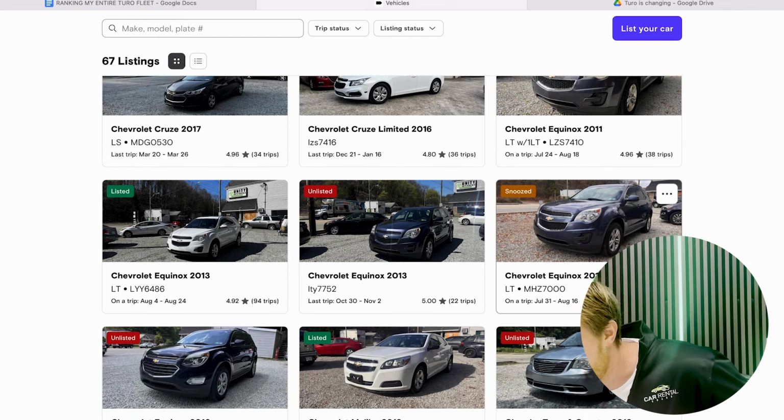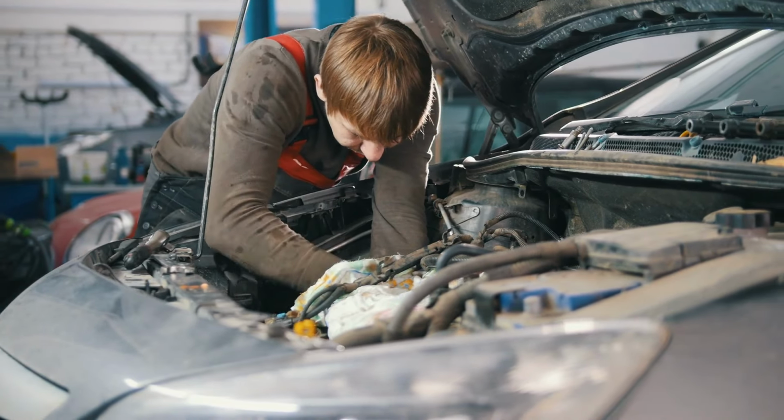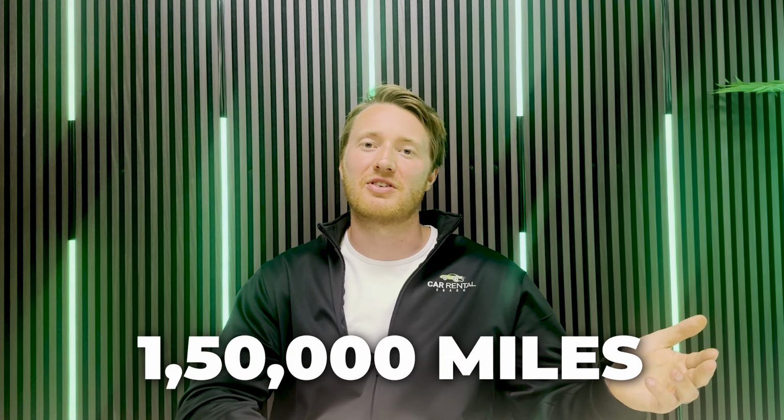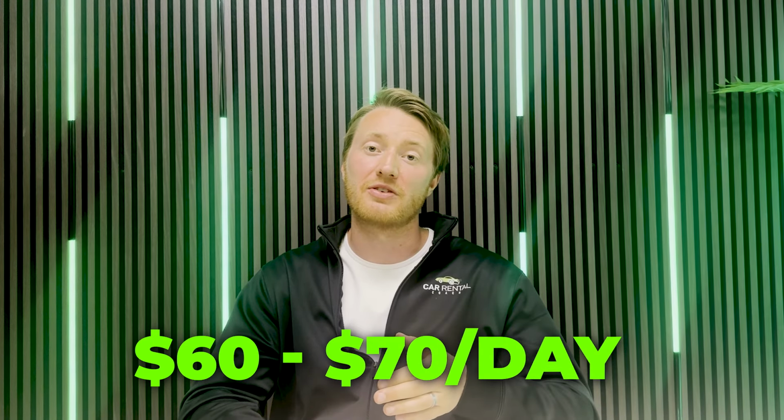So these Chevy Equinoxes have all served me super, super well. I'm going to give them all an A. I only had one issue with the Chevy Equinox where I had to replace the transmission, but it was a higher mileage car at over 150,000 miles on it at that point, so it wasn't that big of a deal and it was to be expected. It was a fairly cheap fix, and let me just say this. These cars rent for more money because they're SUVs, so sometimes I'm able to get $60 to $70 a day for them, even though they're older.